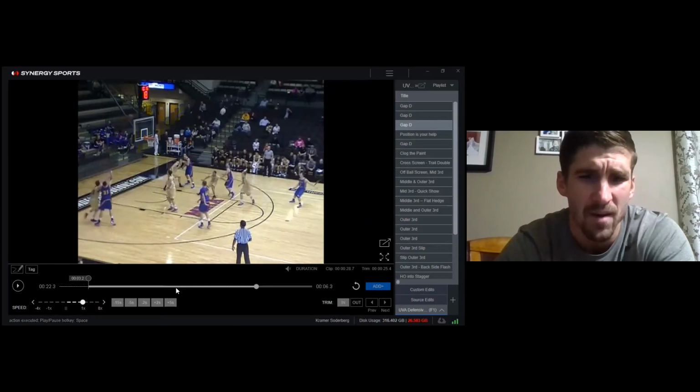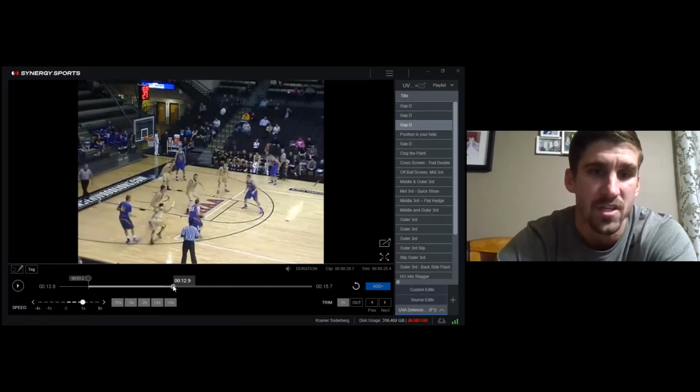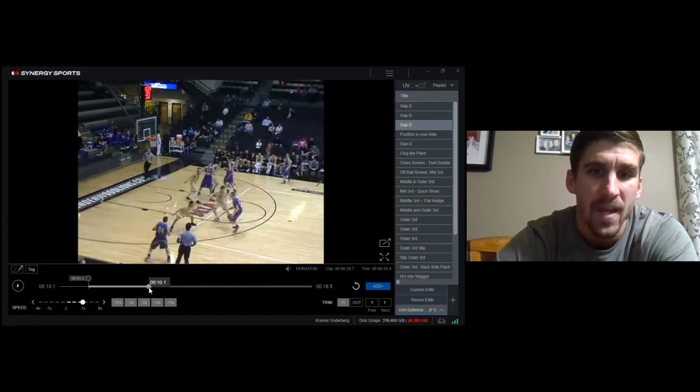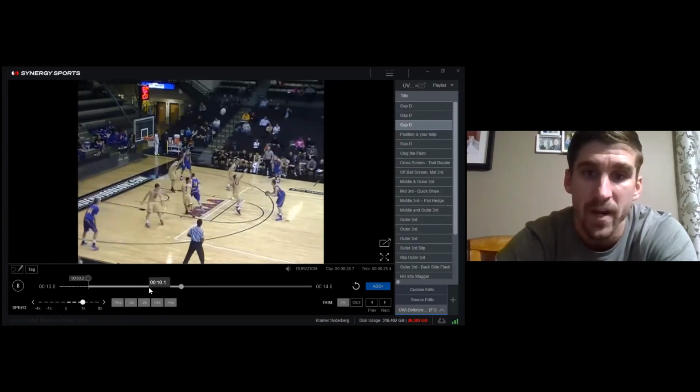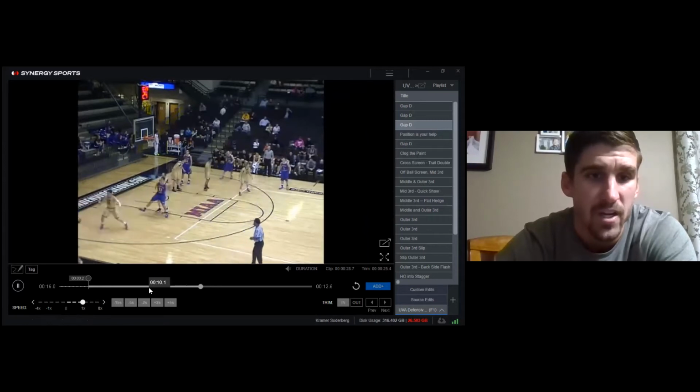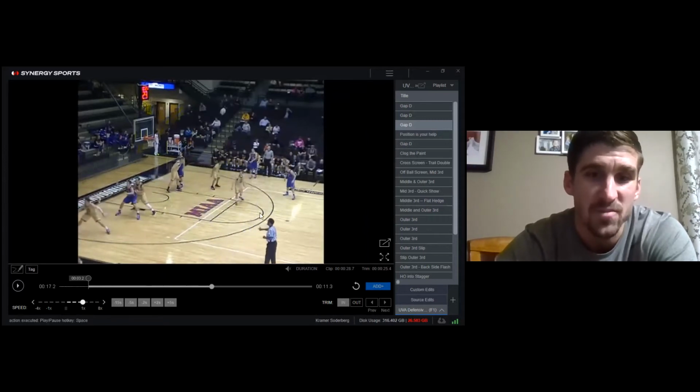And I think somebody on Twitter may have asked that question about a double gap. And here's a perfect example of it when we get to the edge of the clip. Good help there, pretty good closeout, pretty good help. Want more active hands, but here's that double gap that we see here. And this is really hard to guard. And this is what a lot of teams will do.